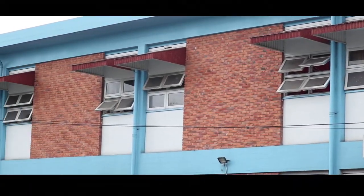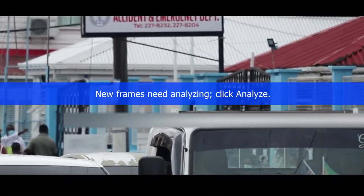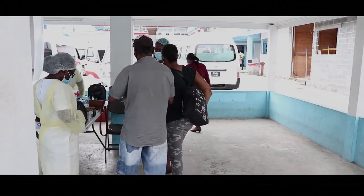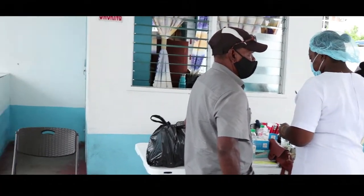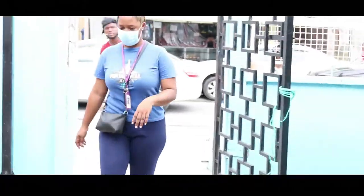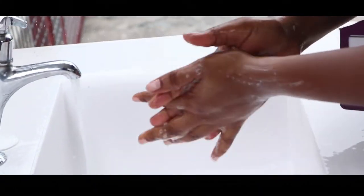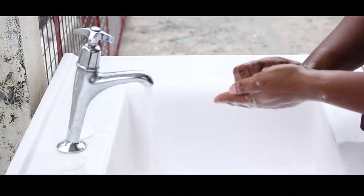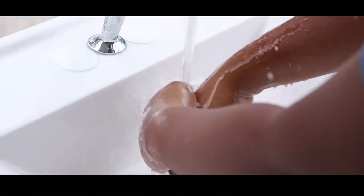It started with an email requesting permission for us to be granted unrestricted access to document what the quarantine unit looks like and to document all procedures one would need to follow in order to venture into the restricted areas. When we first arrived at the gates of the Georgetown Public Hospital, we were instructed to wash our hands thoroughly. This is the first procedure that everyone must follow.